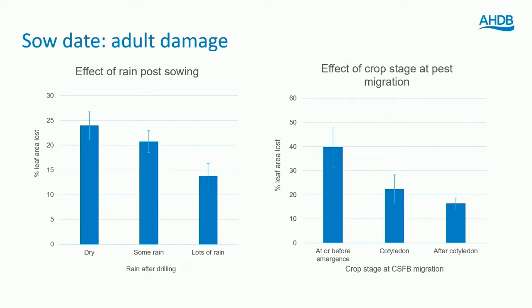So what we found was crops that were drilled and then followed by a lot of rain suffered significantly less damage than crops that were drilled in dry conditions or only had a small amount of rain afterward. But sow date also has a direct effect on the susceptibility to the flea beetle, and that's illustrated with that graph on the right there.